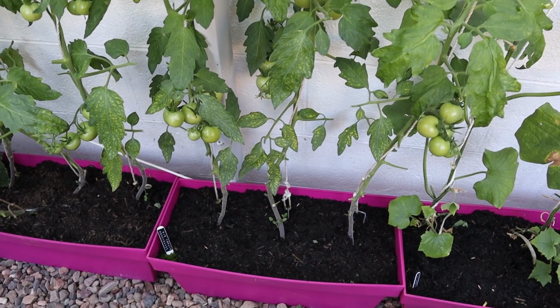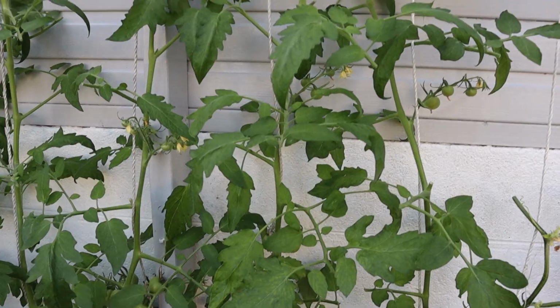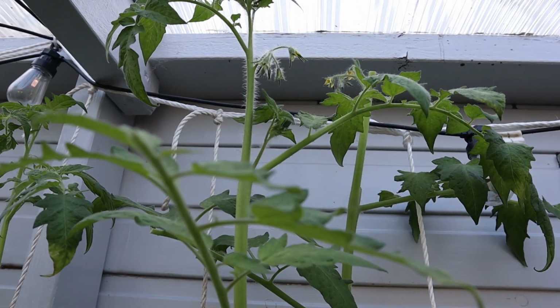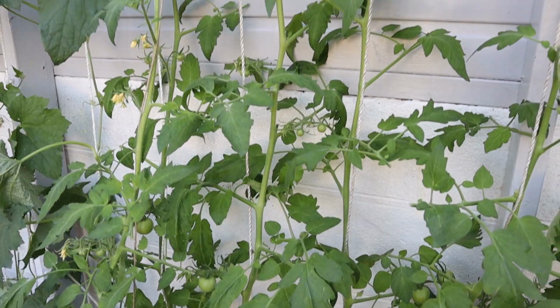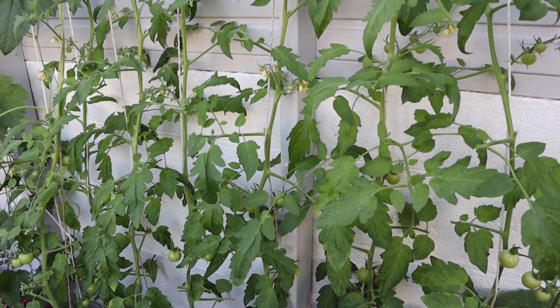So these are money makers. I've grown these ones from seeds I saved from last year's crop. They are growing very well. I've actually had to chop some of the tops off because they were hitting the top of the greenhouse up there. And these are the money makers out the packet. I'd say they're doing quite well as well. Maybe the seed saved ones are doing slightly better.